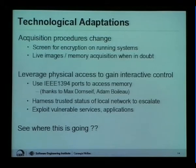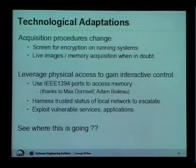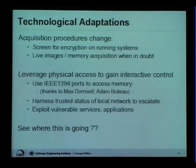And that was the standard MO for police acquisition. Obviously, pulling the plug now is going to give you very little when there's an encrypted drive. So that, for one, has changed and is probably no longer going to be the case. Increasingly, with running systems, the first step being used if you have interactive control is to run tools to screen for encryption.